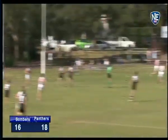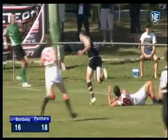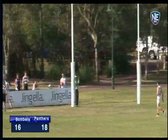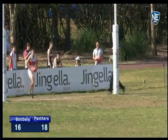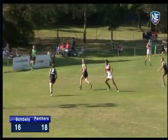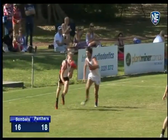So 2-7 they go to. They'll be 3 points up now. Redlands look to bring it back in quickly. There's a turnover though. Here's Lake for the Panthers. Goes towards goal and the near side. Well, they extend to 4 points. 2-8 to 2-4. Lost his feet and nearly cost him the goal there. 11.5 minutes gone. And again, that quick kick in from Redlands, not paying off again here.